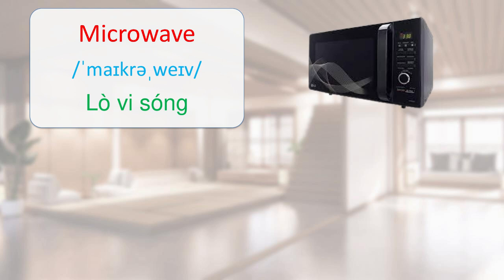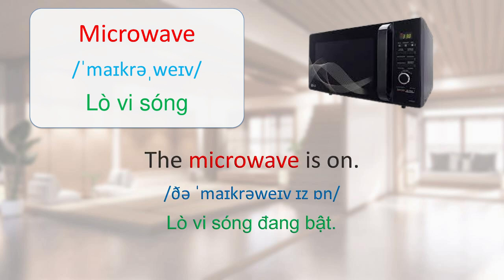Microwave. Lò vi sóng. The microwave is on. Lò vi sóng đang bật. The microwave is on.